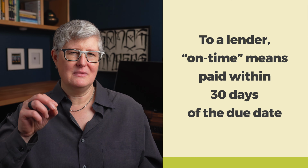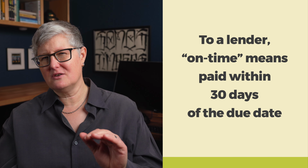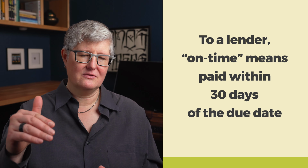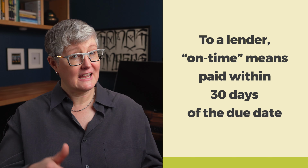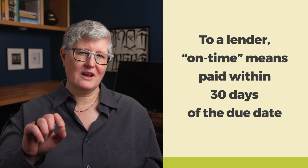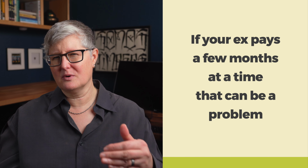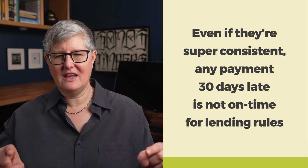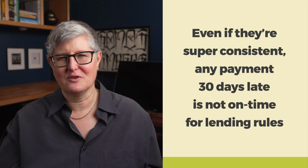And first, an important detail. In lending terms, on time means paid within 30 days of the due date. So if support's due on the 1st, but your ex gets paid on the 15th and pays you right after that every month, that may be annoying and technically late, but to a lender, that's still on time. But if your ex falls behind and then pays a few months at a time, even if they're super consistent about paying, if any payment is 30 days late or later, it's not considered on time for lending rules.